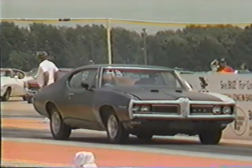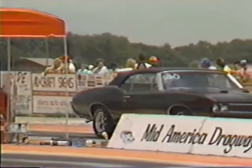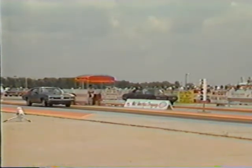You put a tiger in your tank. Yeah. And that way you can tell when the tail's hanging out the back.